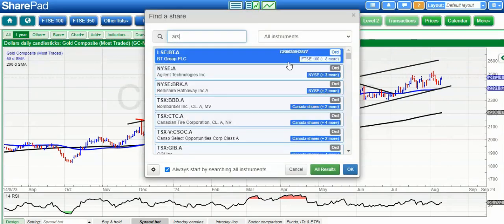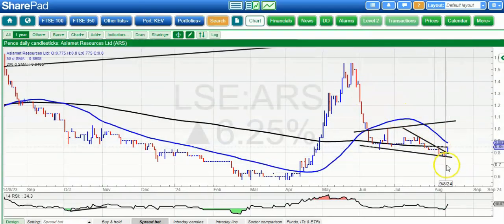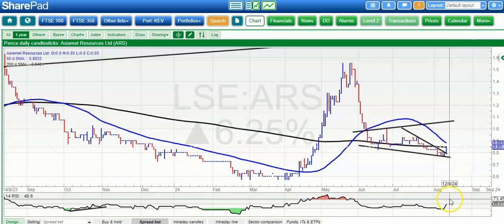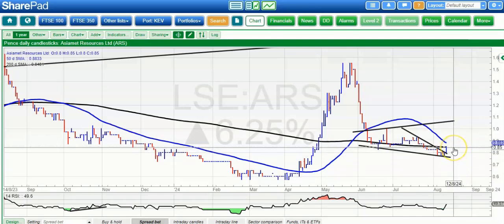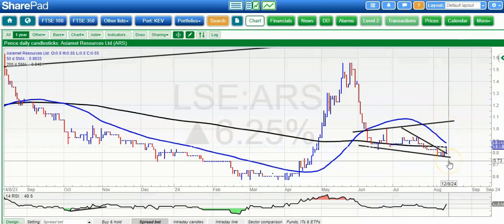Moving on to the stocks, and here Asiamet, and what we've got is a potential falling wedge breakout, the level there 0.8. Above that, looking for up to 1.06 pence, or probably 1.1 pence, really at the top of that triangle from June. All we're missing now is maybe an end-of-day close for the RSI above neutral 50, it's 49, and the stock to get through the 200-day moving average at 0.085 on an end-of-day close basis. But just the first signs there of this stock turning around.